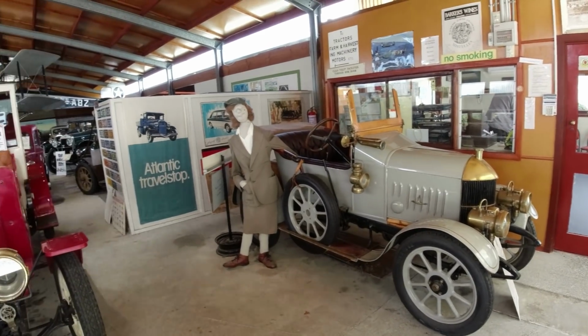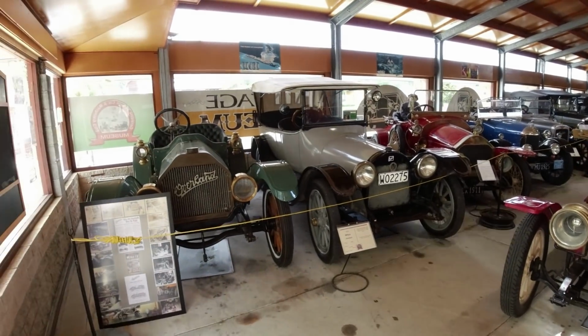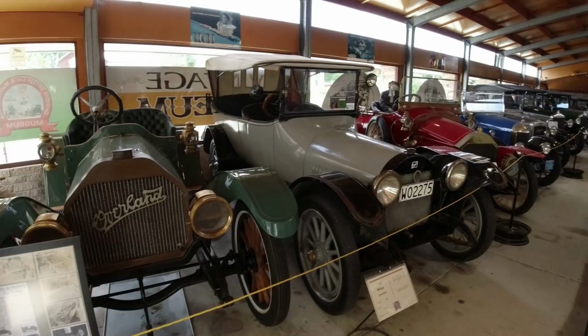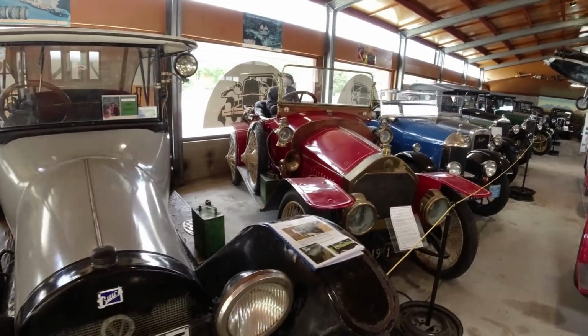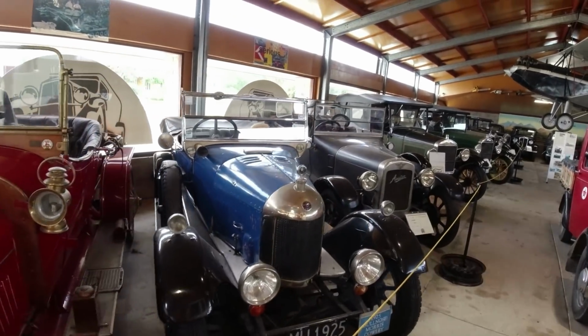Well, here we go then. Bit of light flickering going on by the look of it. That's not ideal. Willys Overlands here. Must have been some of the earliest cars here. 1912. Quite impressive. And this is the first shed of what promises to be quite a collection.